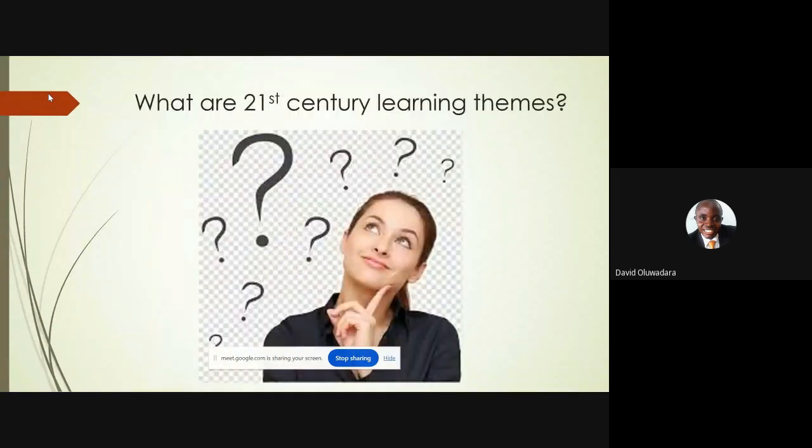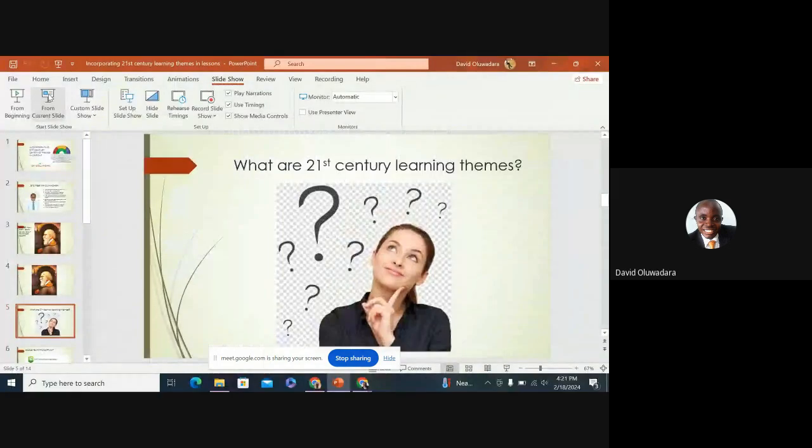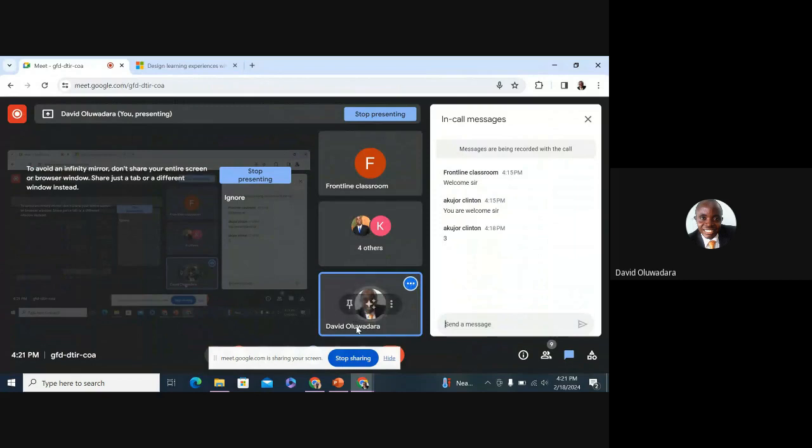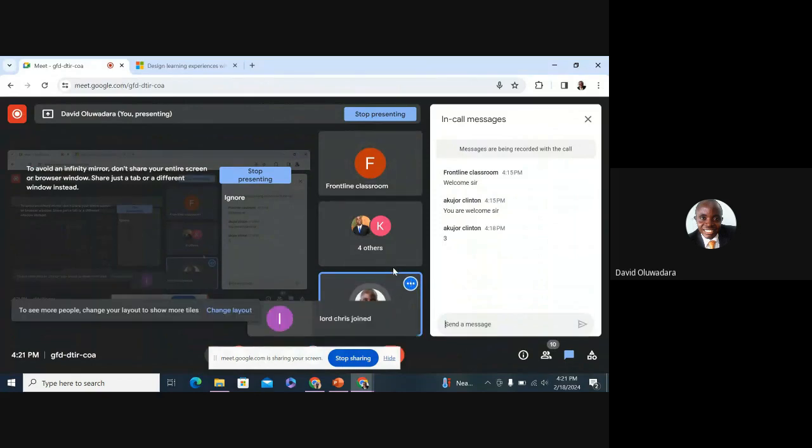So let's go on. What are 21st century learning themes? This is also a place where I would like us to talk, to rub minds. What are some of those things that we have heard of before? Some of those learning things that you have heard people talk about, you have probably seen or heard a few of them. What are 21st century learning themes? I would like to hear from as many of us as would like to comment on this.